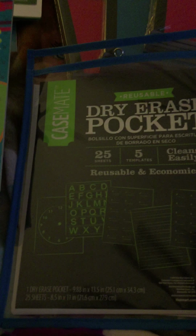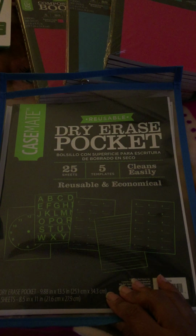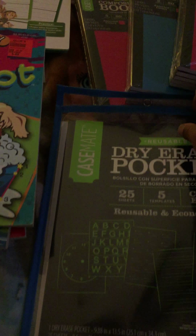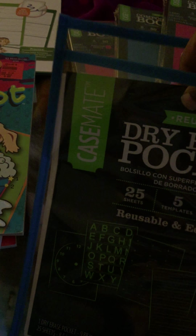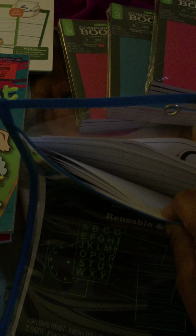And then, hard to do it with one hand. This, because I think I saw it on Half Mom, Half Amazing's haul, or either, nope, it was Victorious Mama. That's who it was. So this is the dry erase pocket, and then it comes with some sheets. You can just stick in there.